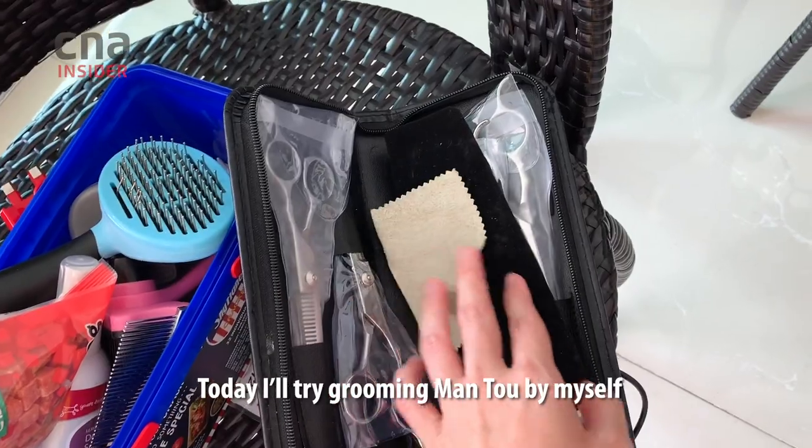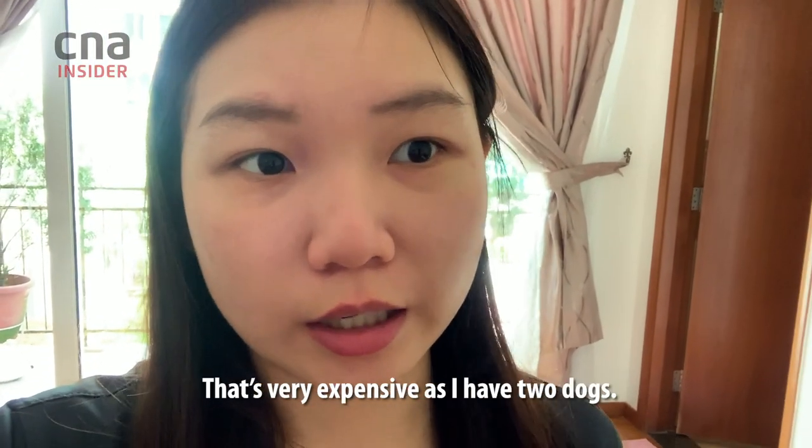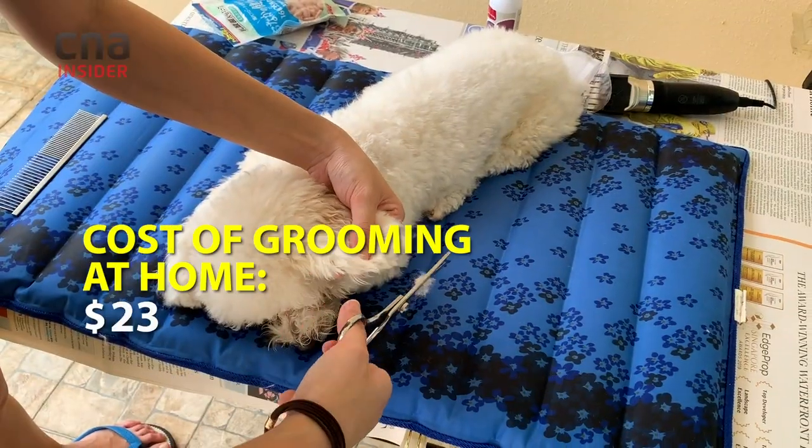Today I'll try grooming Manto by myself. Usually one session costs about $60 to $70 and that's very expensive, especially when I have two dogs. I send the dogs for grooming every 1 to 2 months.